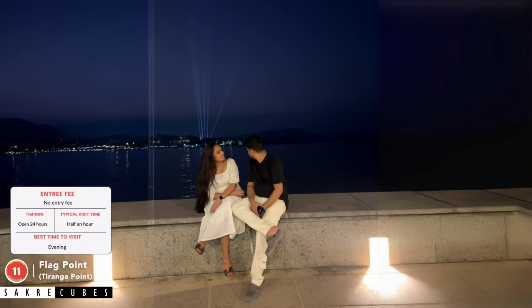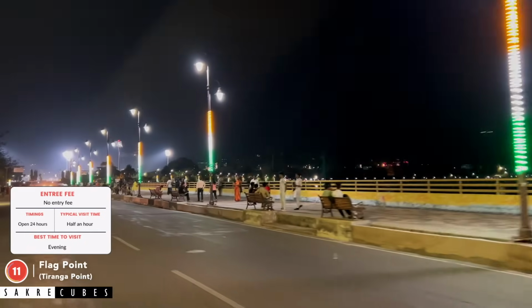The best time to visit Flag Point is in the evening. It's worth taking a walk along the shore till the Marina Park.